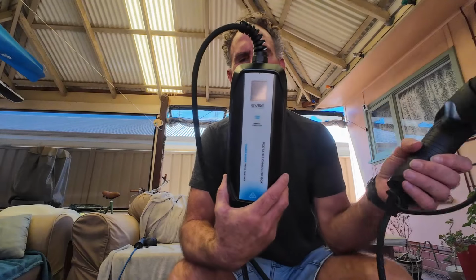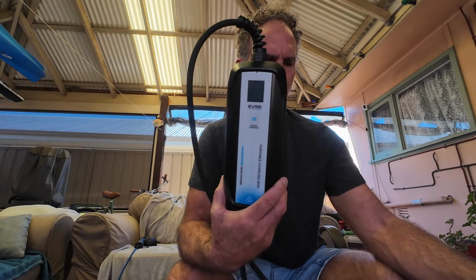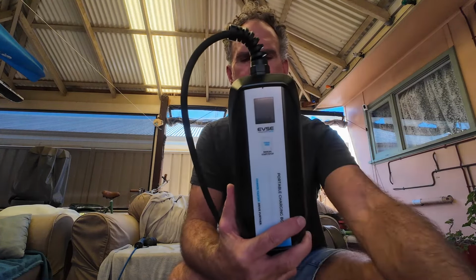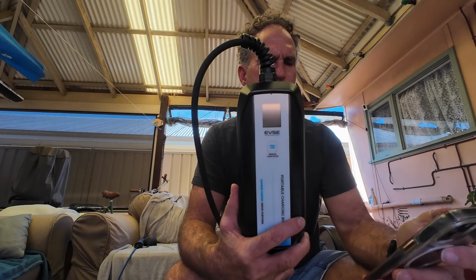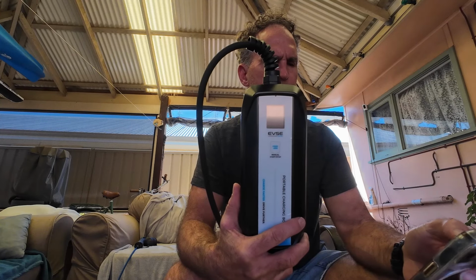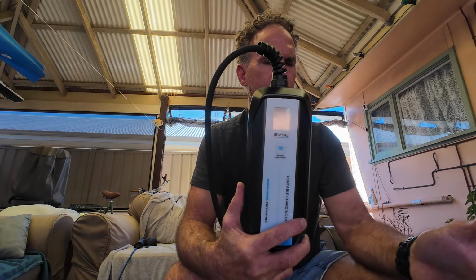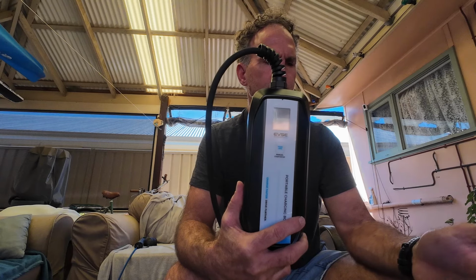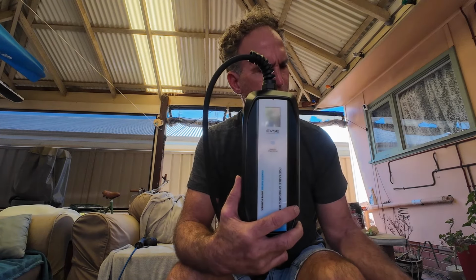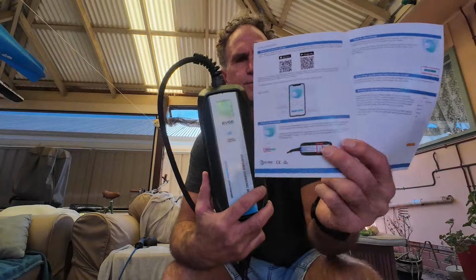The other charger I have here is the portable charging box, and this one's a smart portable charger. So it's got an LCD screen on there, which is capable of giving you some information. It also speaks via Bluetooth to an app. Now, I just want to pull up the data sheet for you.